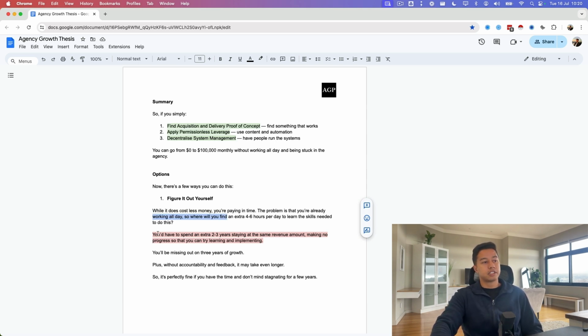Right? So you'd have to spend an extra 2 to 3 years staying at the same revenue amount, making not much progress so that you can try learning and implementing this. But the problem is that you'll be missing out on around 3 years of growth. If you're very quick, around 1 to 2, but without the accountability and the feedback, it'll take a lot longer. So it's perfectly fine if you have the time and don't mind stagnating for a few years, if you want to figure everything here out yourself and just get into the 100K. Like, by all means, you can.